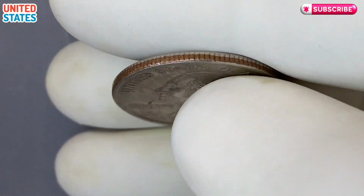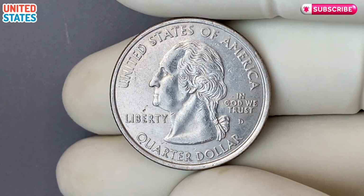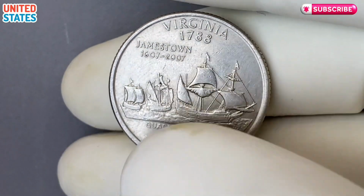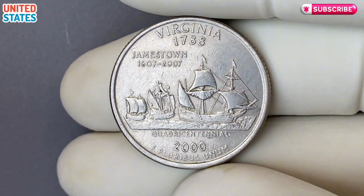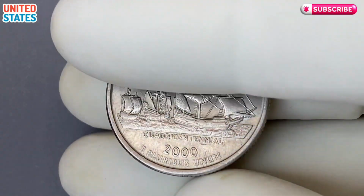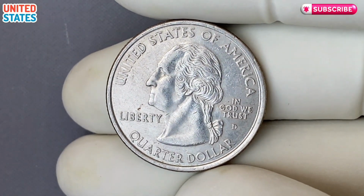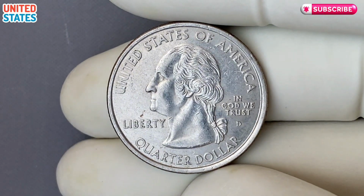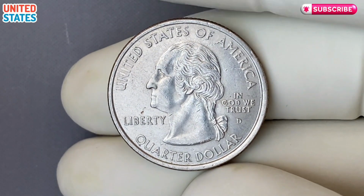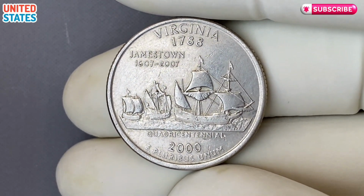The 2000 Virginia quarter is part of a series that has captivated the attention of both seasoned collectors and casual fans. However, it's not just the design that makes this quarter stand out. There's an error version of this coin that has the potential to make it worth far more than its face value. Just like other coins from the 50 State Quarters program, some 2000 Virginia quarters were struck with a minting error known as the double die. This occurs when the design on the coin is struck more than once, with the second strike slightly misaligned. The result? A design that appears doubled, sometimes blurry or ghosted, on certain areas of the coin.